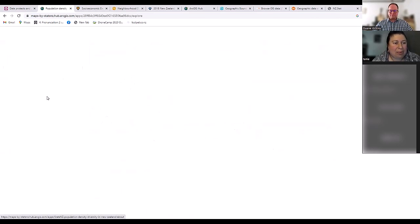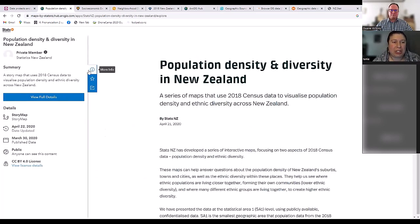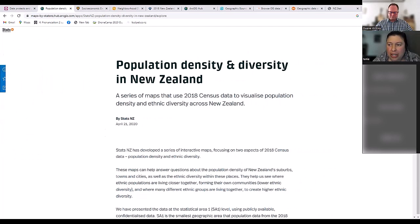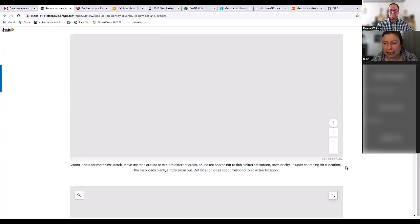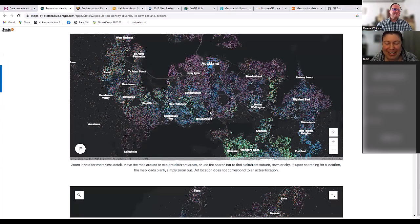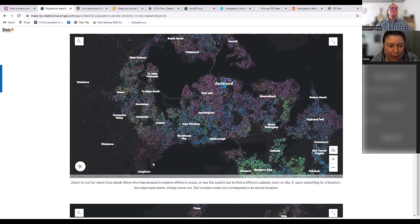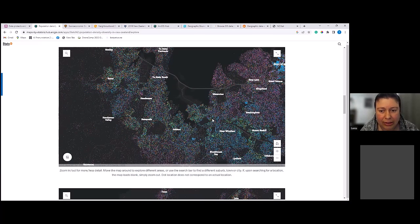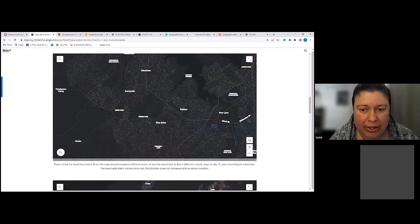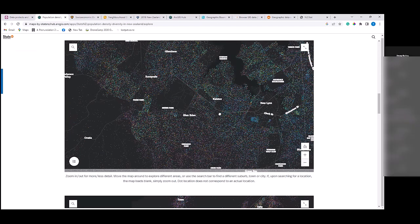So to access the map, I just go to view full details and then go into view application. And I can just hide that. Okay. I don't know why it's a bit slow. So we have this lovely map here, and I'll just go to my neighbourhood out in West Auckland. So just go through to Gleneden. And unfortunately, it's quite scale dependent.